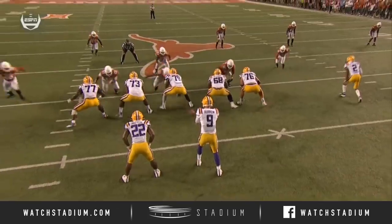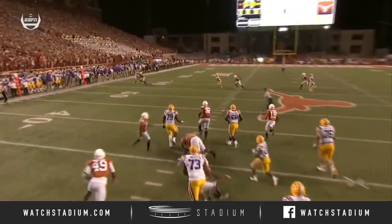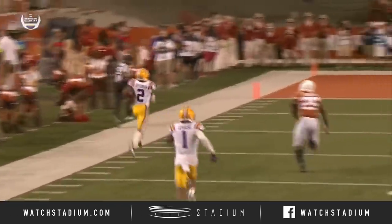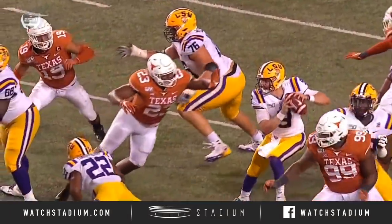Right, they're coming, they're trying to bring the pressure here and here. Watch Joe Burrow work his way, navigate his way, and throw it right in the face of another blitzing safety, Chris Brown. And then there's Justin Jefferson doing what he does after the catch. He's had a huge night himself.